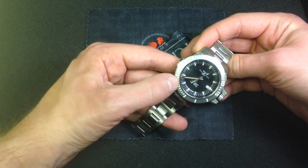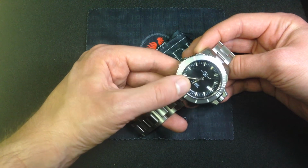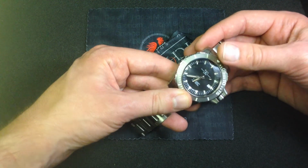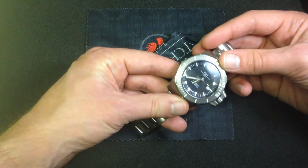This watch has plenty of nerd-core features. Let me tell you, in addition to that helium valve, the tracers, the rotating bezel, the titanium case, and matching titanium bracelet, this watch is actually shock-resistant and anti-magnetic.